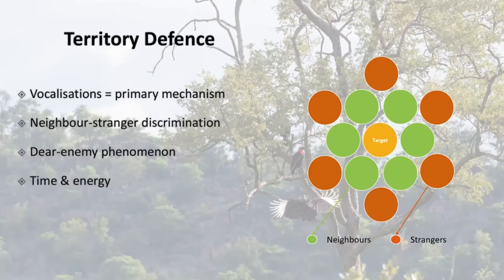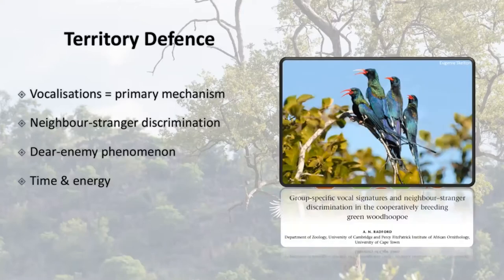From this, there have been many studies that have shown something known as the dear enemy phenomenon, where individuals respond to the calls of strangers more aggressively than to the calls of neighbors. This is because strangers potentially pose a more serious threat to the birds. A good example of this is greenwood hoopoes by Radford. Greenwood hoopoes also occur in our study site here, and in his research, he showed that these birds responded more aggressively to the calls of stranger groups than to that of neighbor groups.